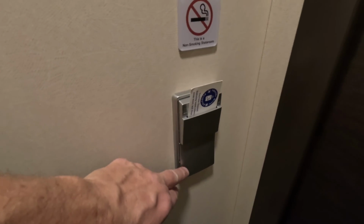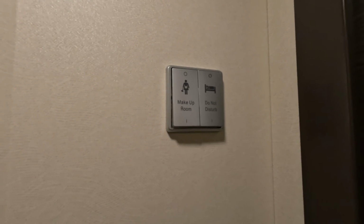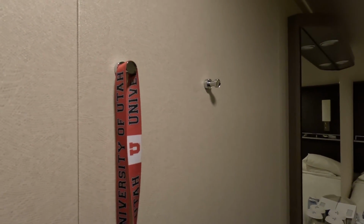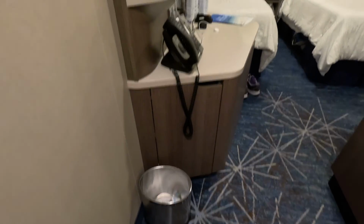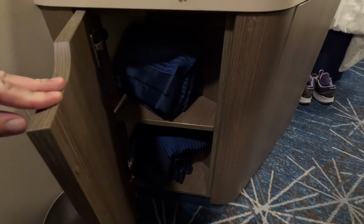That's the switch for the main lights in the room. And then there's switches here to say make up room or do not disturb, and it shows up as a light on the outside of the cabin. On the left side here, there's two hooks. And then you have a little counter here, desk area. You have a trash can. Over here on the left side of the desk area, you have two shelves here. And it looks like these are the things for the luggage that you put on top of the bed.